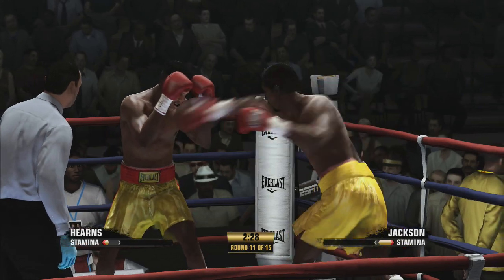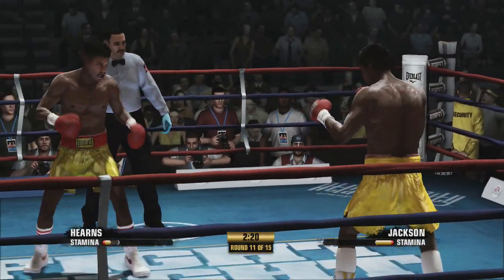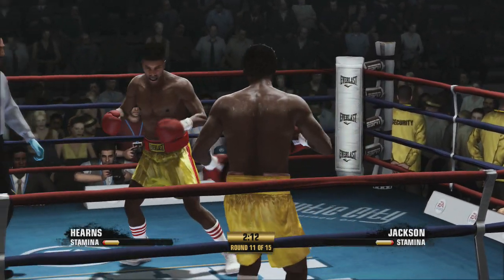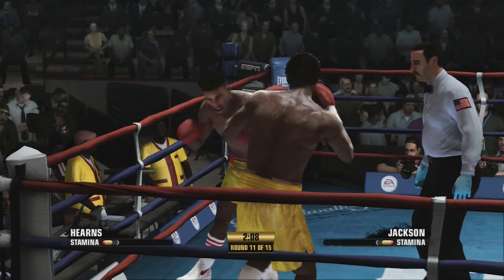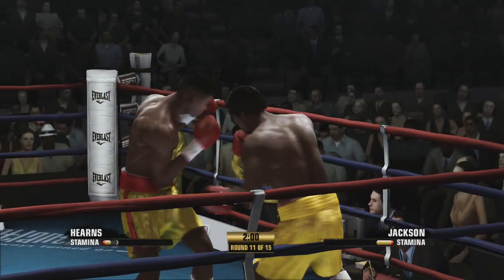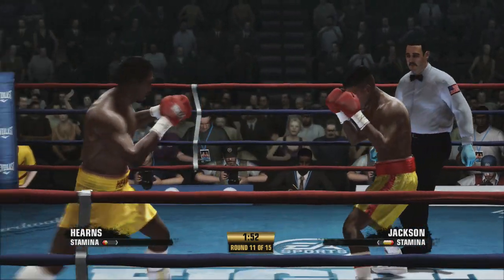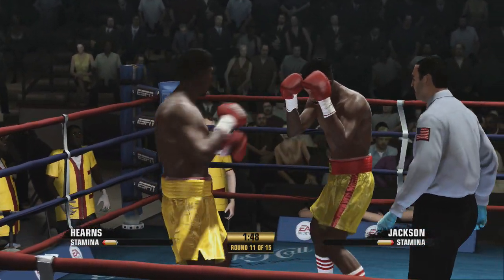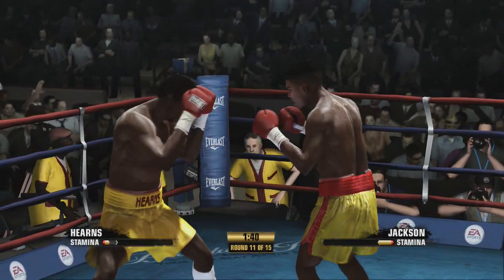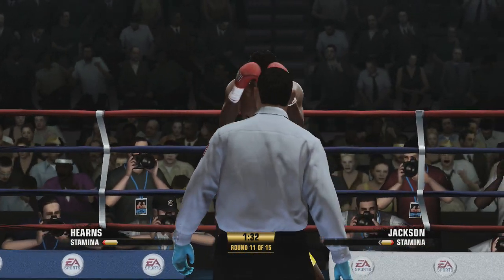A little give and take, and here comes the left hand. Covers up nicely, gets rid of his opponent's body shot. That was nice. He just drew the punch from his opponent, and then a good counter by Tommy Hearns. Yeah, like running through the rain without getting wet. Beautiful. How about that exchange? Halfway through this 11th round.